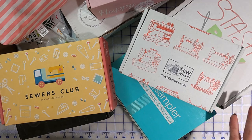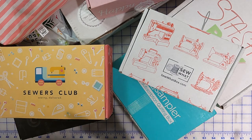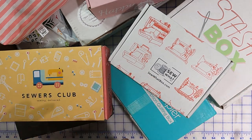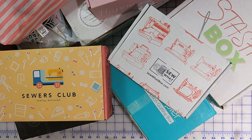Standing here with a bunch of subscription boxes, which are monthly subscription boxes for quilters and sewers, mostly geared towards the quilter. So I'm going to show you what's in the boxes. I'm also going to talk about how to get a box and the link to get there. I'm going to talk about what their prices are and what's in each individual box. So this is going to give you a thorough comparison and opinion from my point of view.